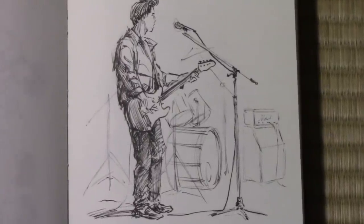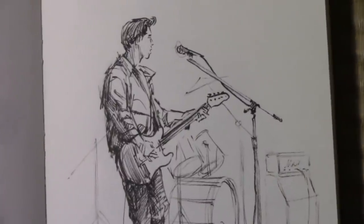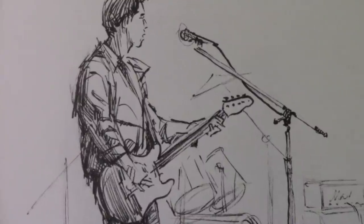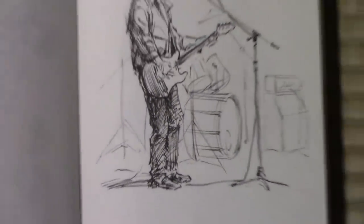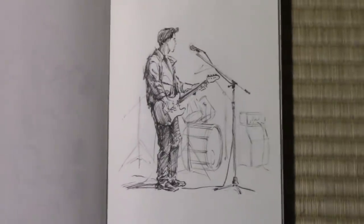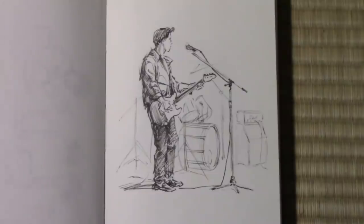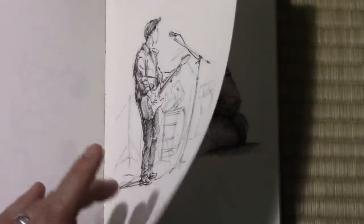I don't know that for a fact, but I put a little more time into this. I must have felt confident that he was going to be there for a while. Playing Stairway to Heaven, or whatever it was. So yeah, a little more detail. But again, you never know when you're going to have to just, song's over, got to end my drawing. So it's always tricky to draw from life in a situation like that.